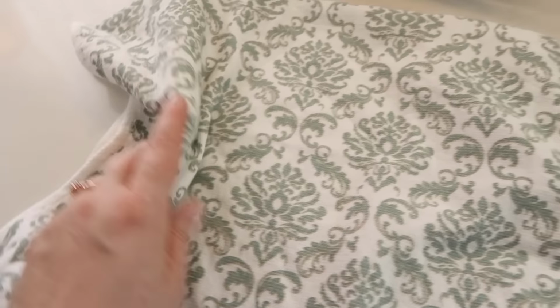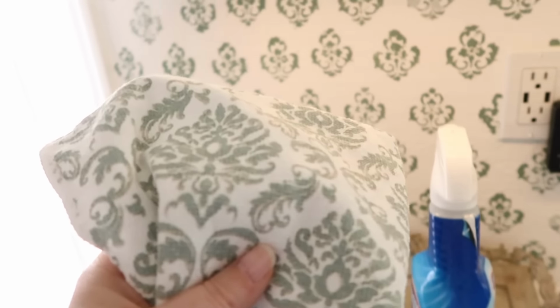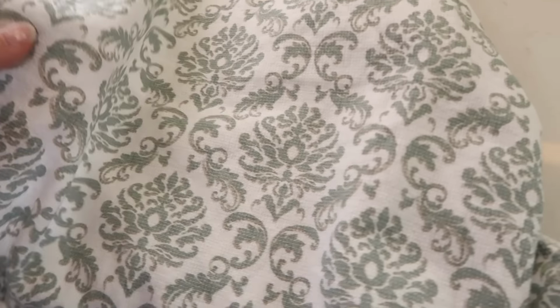As many of you know, I like to frequent Ross, and I just recently found these dish towels there. They're so pretty. They have a similar look to what I have in the kitchen already, but they just caught my eye, so I thought that I would share that with you.